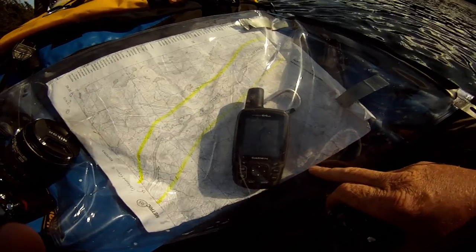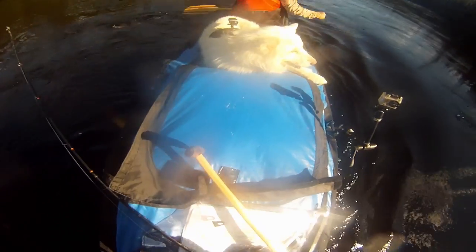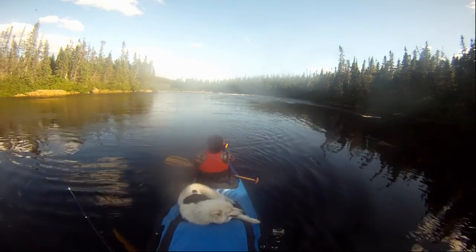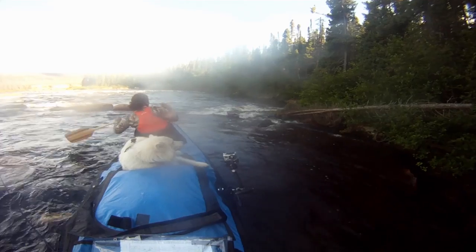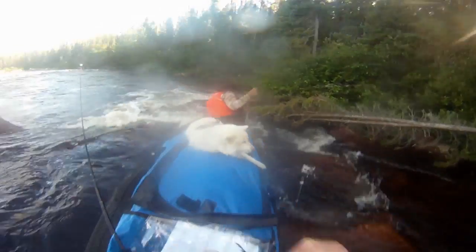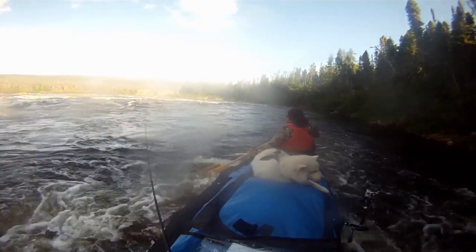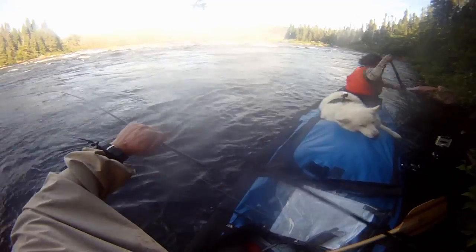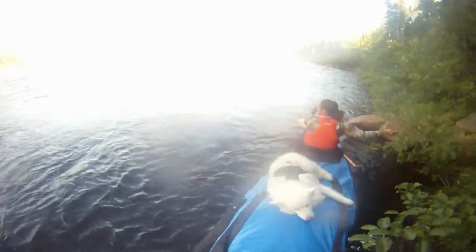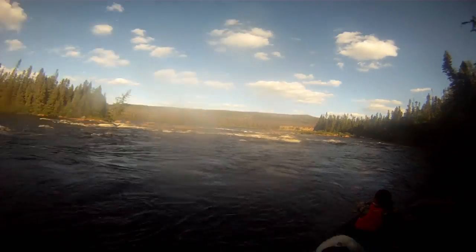I consult my map to see no contour lines crossing the river and no marked rapid, but we approach with caution. Looks like we can run it on the right. All right, okay, cross draw. Draw. Back paddle. All right. Yeah, so there's a couple big boulders there that we can split.